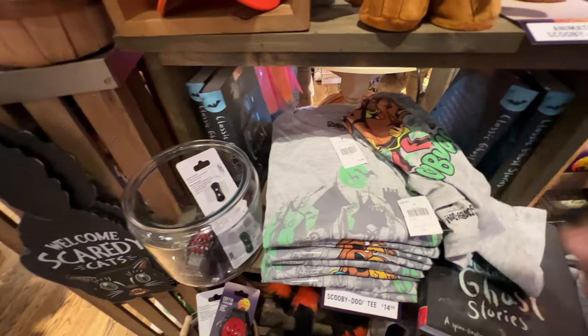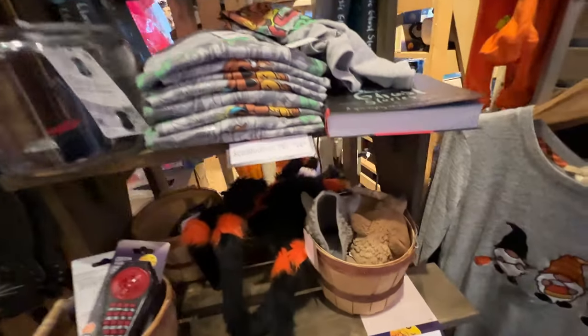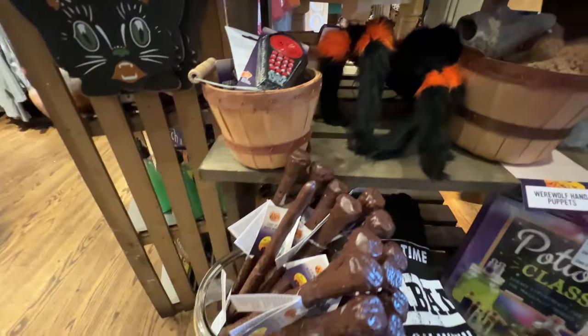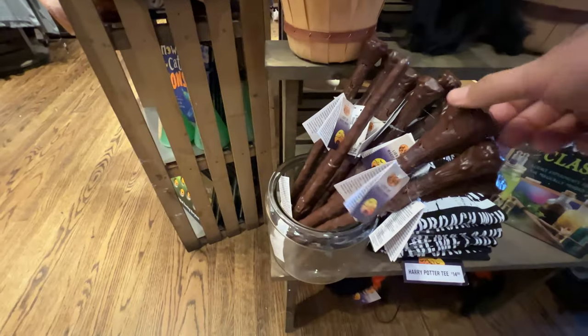Another stack of t-shirts here. I wish they made these in adult sizes. I think these are all for kids. I would totally wear one. Not sure about these little wolf things. It's hand puppets, it looked like.